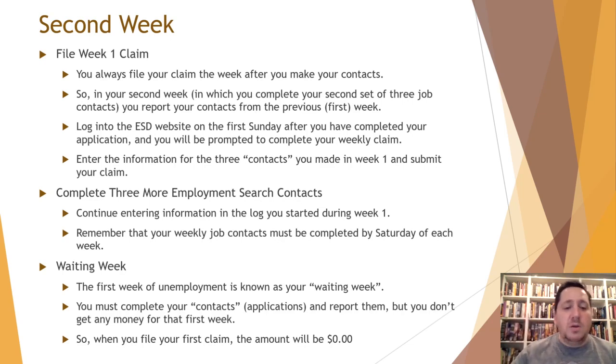Now, another word about week 1 is that's known as your waiting week. Okay, so the very first week that you're on unemployment, you still have to complete applications, your 3 job search activities and report them, but you don't get any money for that first week. So when you file your first claim, when it gets processed, you're going to see the amount as 0. Even though they'll tell you what your weekly amount is after you fill out your application. They'll say, oh, you're getting $500 a week, or you're getting $600 a week, or whatever. Again, it's based on how much money you made during that base year. But when you file your week 1 claim during week 2, you'll get 0. That's always the way it is. That's just the way they do it.